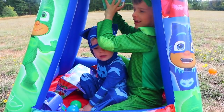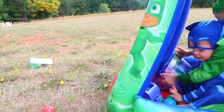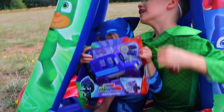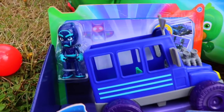Okay, so now it's time to find some prizes. Volcano! Oh, so it's surprise time. Woo-hoo. Let's see what surprises we have here. Ta-da! Oh, that one looks so cool. Should we open that one up first? Yeah. Here, this one I think is my favorite.